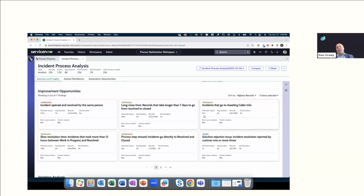Now, why I like these improvement opportunities so much is not only do we give you some out of the box, but I always like to compare these to when I was playing hide and seek as a kid. When I was playing hide and seek at home, I had a home field advantage. I knew the 2 or 3 best hiding spots, so I was way more efficient at finding my friends than they were at finding me. The same is true for most of our customers. They have a pretty good idea of where their process inefficiencies are. They just haven't had a good way to capture the data in a form that allows them to communicate the impact of those inefficiencies.